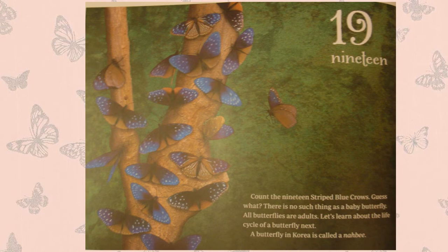19. Can you count the 19 striped blue crows? Guess what? There's no such thing as a baby butterfly. All butterflies are adults. So should we learn about the life cycle of a butterfly?